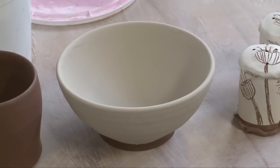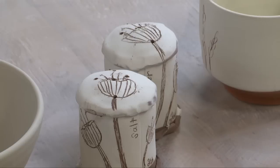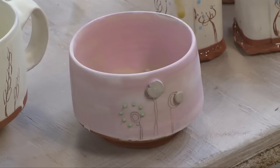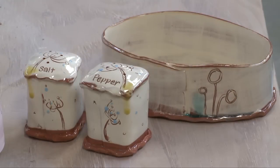I will then use a white slip to cover the red earthenware clay. The next step, I will etch through that clay with different whimsical designs. After that, I fire it one time in a bisque firing. After that, we will glaze it and it'll go into the final firing where we'll have finished work.